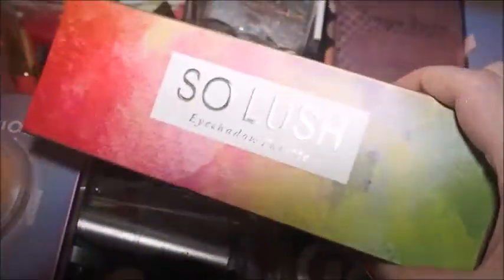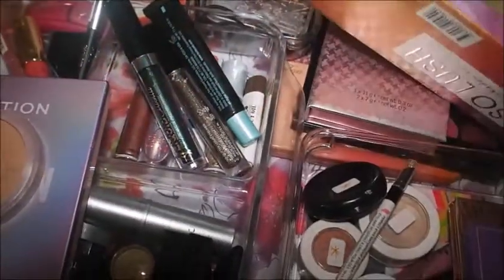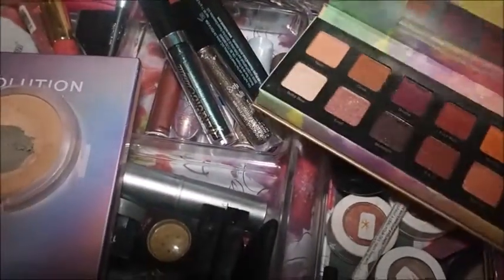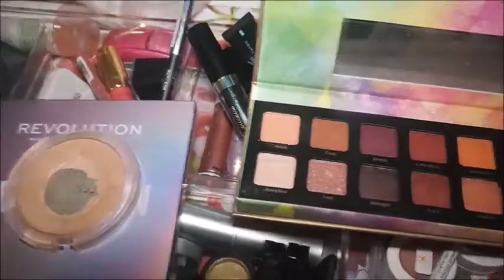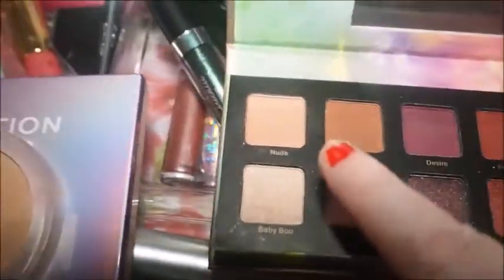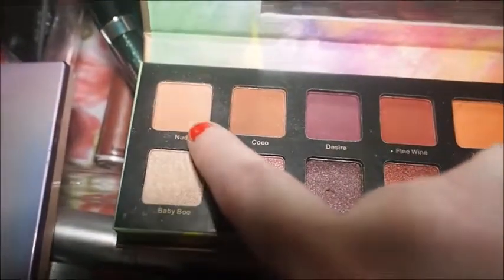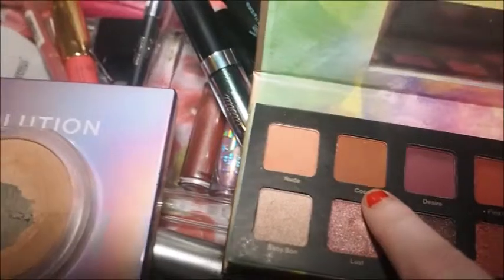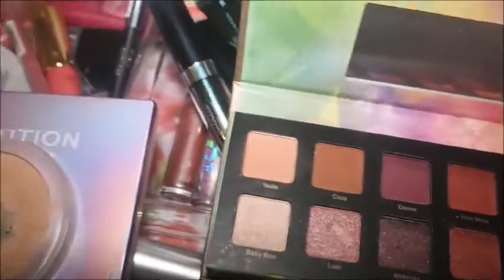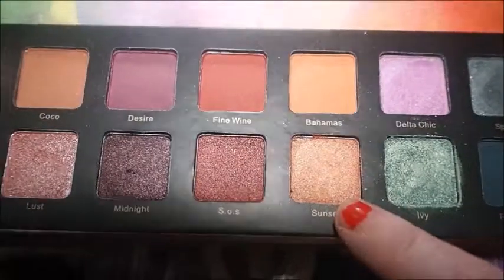So this So Lush palette, really like it. I have only used it for 2 looks, so I'm going to be keeping it in for another rotation. I mean, just look at those colours, they are so beautiful. So I've used Nude Cocoa, that's great for like a transition shade, and then that's great to darken it out. I used that first, Sunset, really good all over the lid.